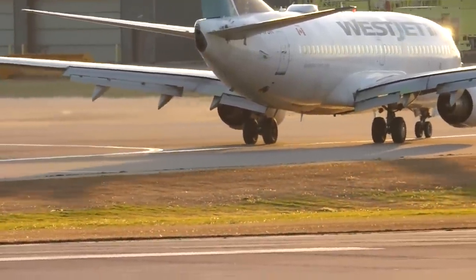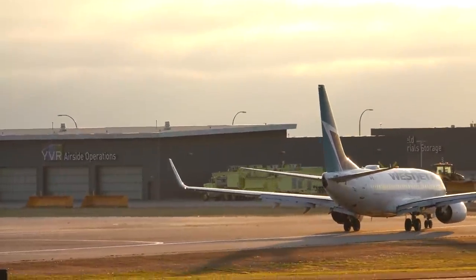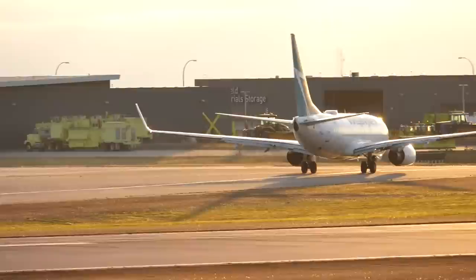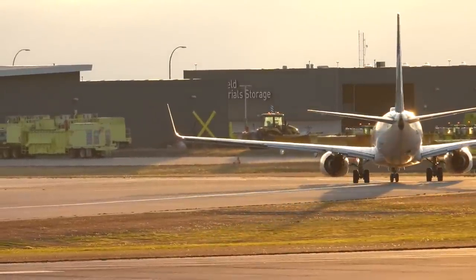So, yeah. There you can see the light. The sun's still at about, what, I don't know, 20 degrees. I'm not going to point the camera into it, but that gives you an idea of what we're up against. We've got a bit of time.